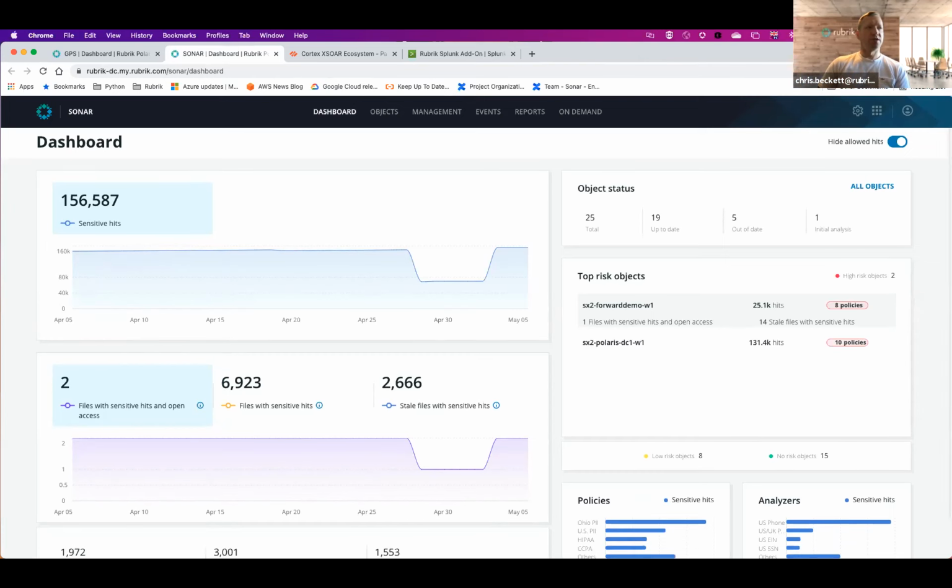As we move into a couple of these other charts, you can see here we've got files with sensitive hits and open access. As well as collecting information about the files and the contents within, we also collect things like ACL information, so NTFS permissions. We can look within that. Files with sensitive hits, anything with PII within it: we've got nearly 7,000 files. And then we've also got stale files with sensitive hits.